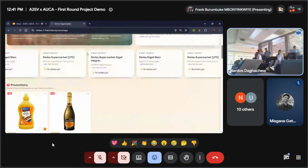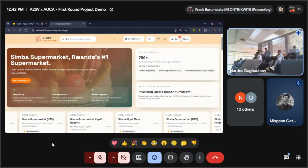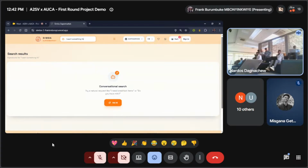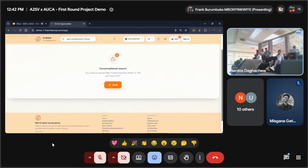If I come to the website and see all this information about Simba, I will try to search. Let me try to search. Let's say I want something for the body. Here you will get some results based on the context. If you say for the party, and let's say for breakfast, let's see if I can get the context. Sorry.